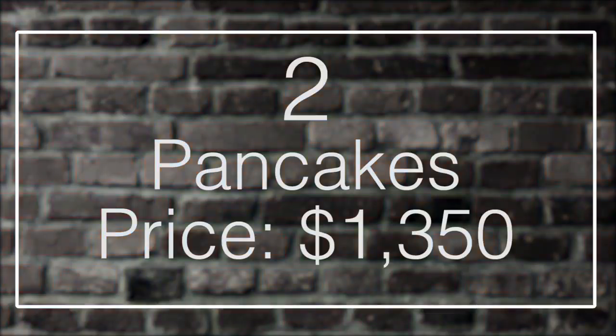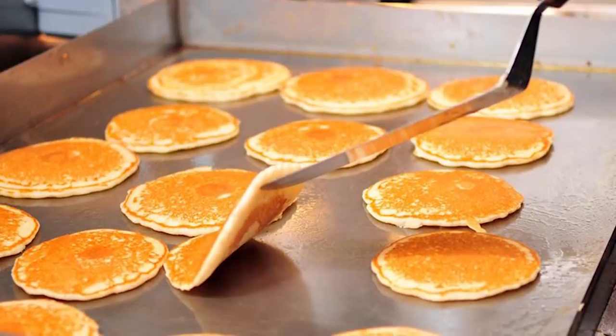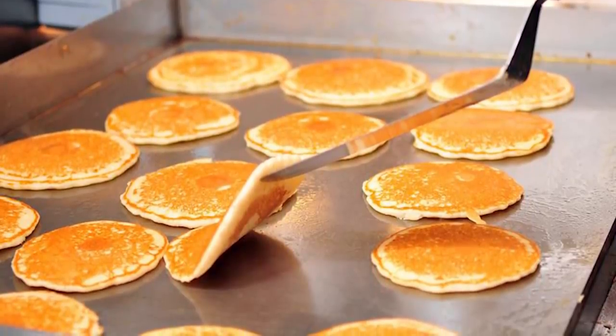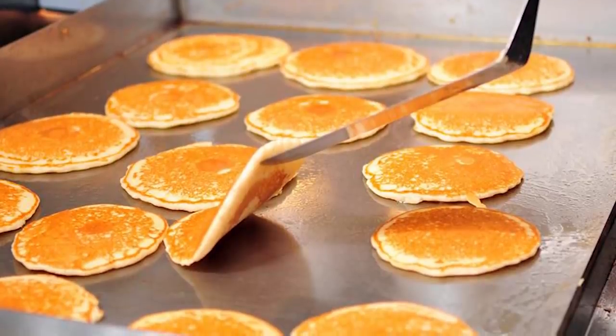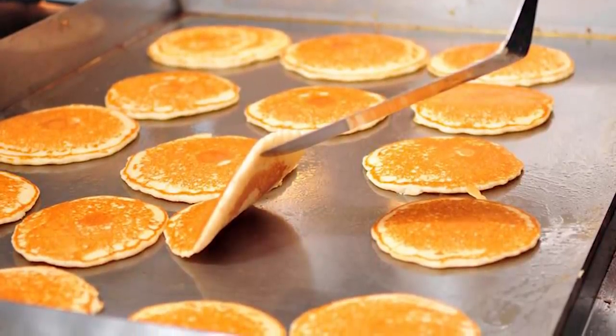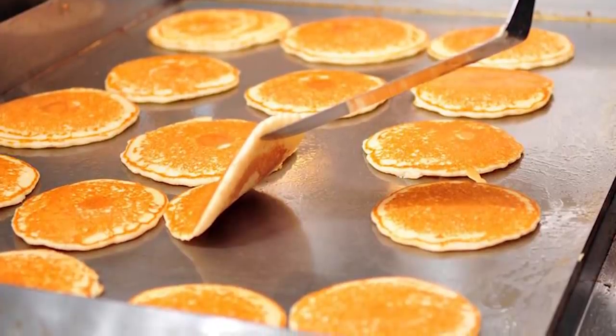Number 2. Pancakes. Price $1,350. Pancakes are pretty easy to make from scratch, and millions of people buy pre-made mix that makes the process even easier. Needless to say, pancakes are such a simple food that usually only people with serious pancake hankerings order them at restaurants, because what is the restaurant going to do better than what you could do at home?